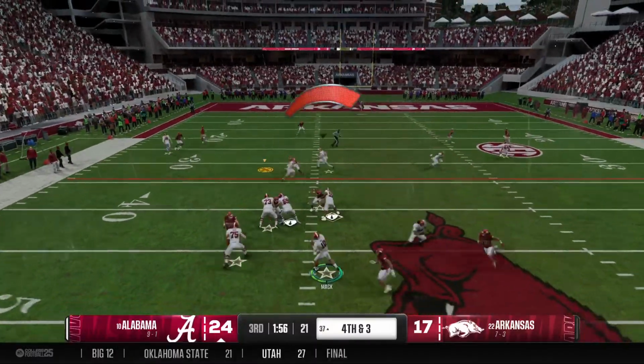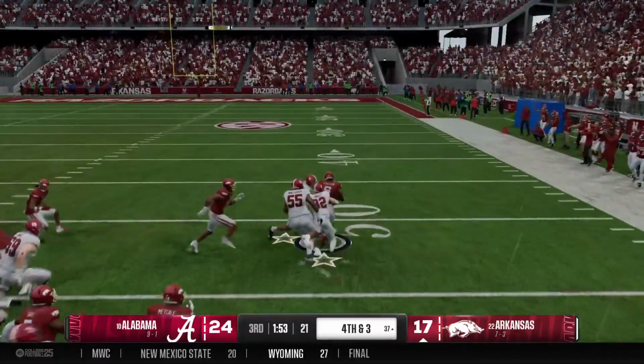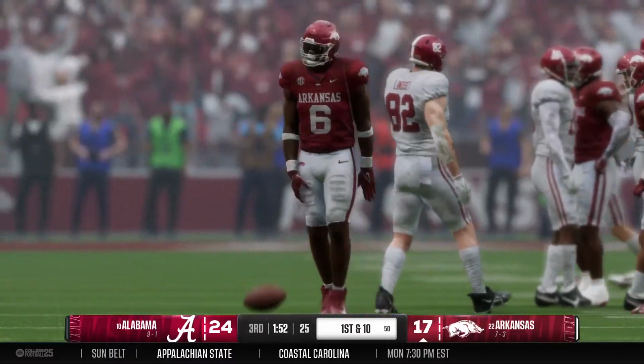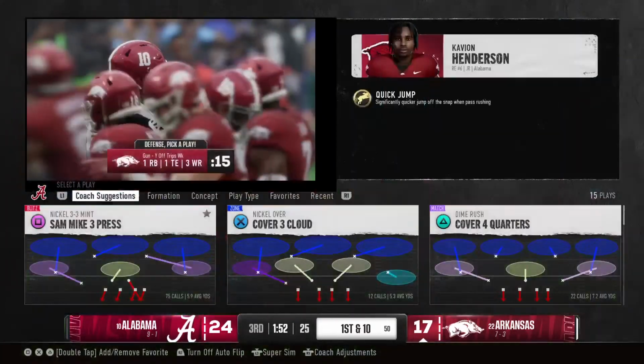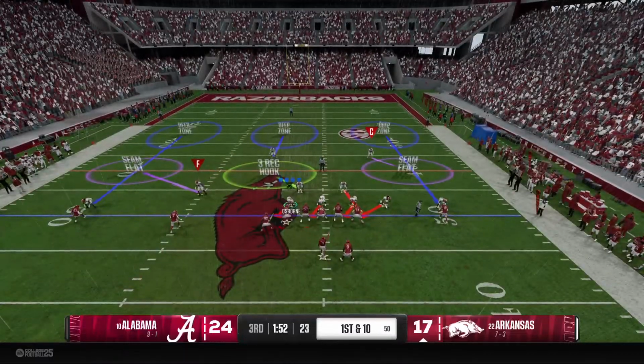He'll try to throw and pick up the first down. And he is finding wide open defenders all over the field. His 3rd interception of the day. And they'll close in on him after a good return on the interception. And if that don't light your fire, your wood is wet.